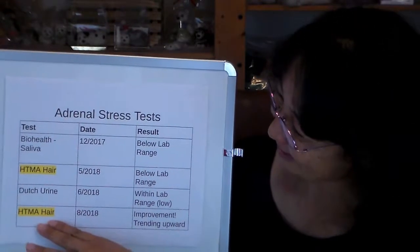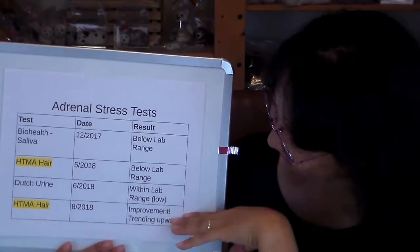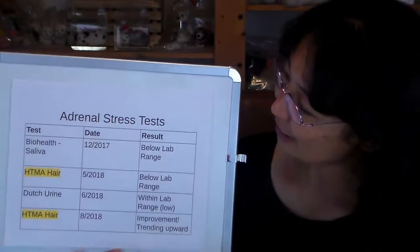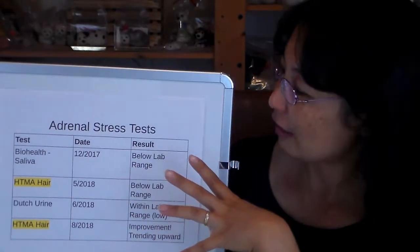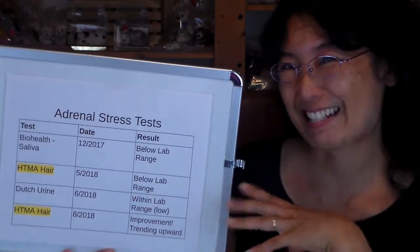And then I did another HTMA in August, and we could see some improvement. And so you can see from all these tests that they correlate, and you can see my adrenal function going from really low to slight improvement.